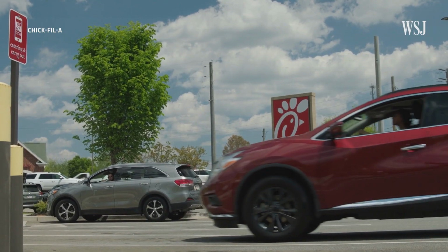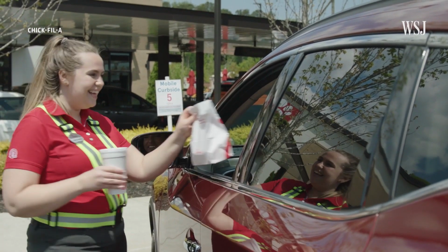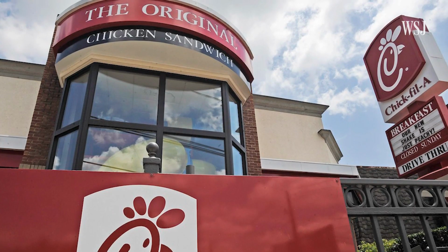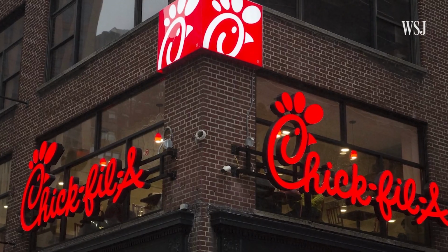To ensure that quality in every one of its locations, Chick-fil-A uses a different franchise model than most other fast food chains. Unlike most chains, where the franchisee covers most of the costs of opening the restaurant, Chick-fil-A owns every one of its locations. The company also selects the locations and builds the restaurants. We really think that that's a key differentiator in the way that we operate.